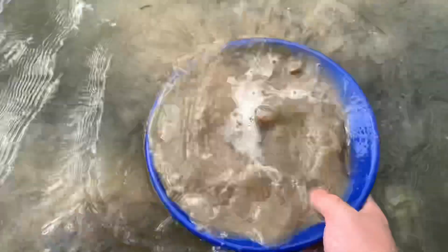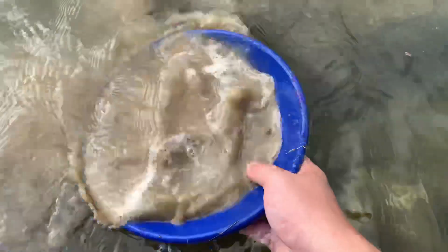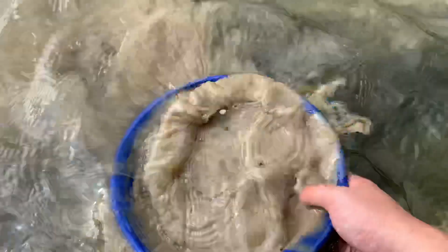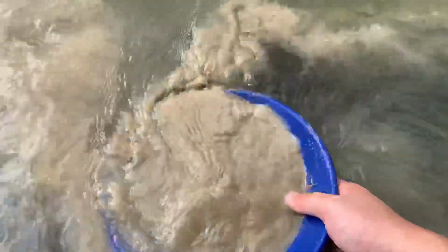You can see how silky the material is, so like a lot of sand, and makes the water really dirty really fast. So I'm glad I'm in the river. Continuous supply of clear water.